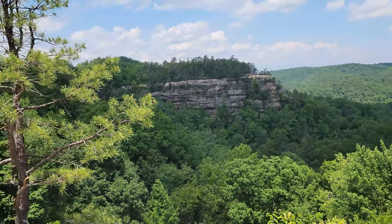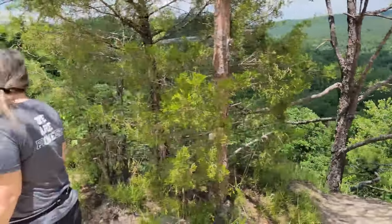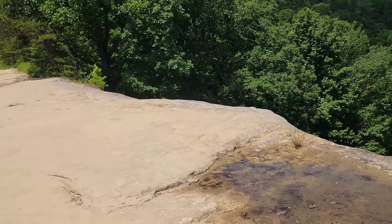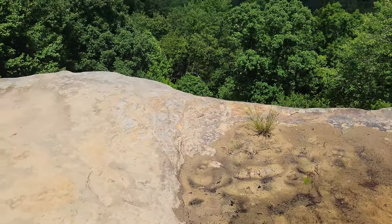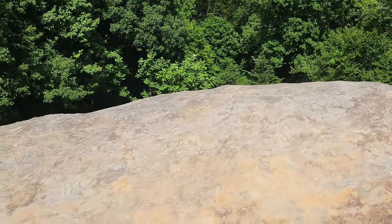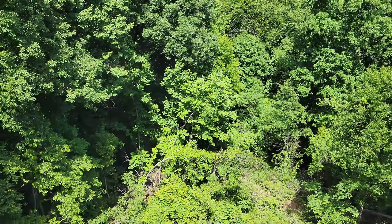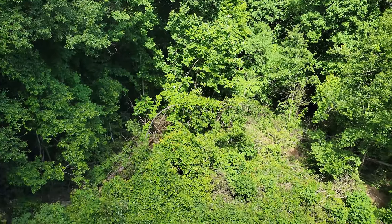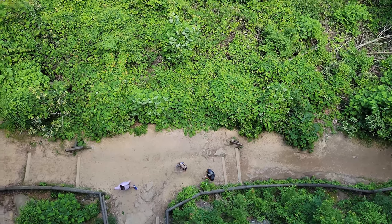Oh, wow. Heck yeah. I can see why Jason loves this place. It's pretty. Red River Gorgeous. We got some water up on top here. We'll do one more peek over the edge. Oh, look at those cool flowered trees down there. Is that a magnolia tree? I don't know. No, it's not. Pretty. Wow.